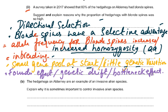Small gene pool at start, little genetic variation, founder effect or genetic drift or bottleneck effect. All these are very similar, and actually describe how populations dwindle down and the new population starts from very few numbers. So that is what it was. Then coming on to question number B. The hedgehogs on Alderney are an example of an invasive alien species. Explain why it is sometimes important to control invasive alien species.